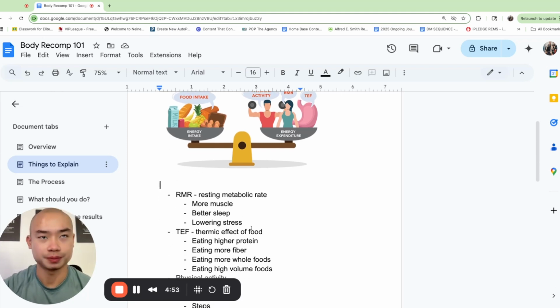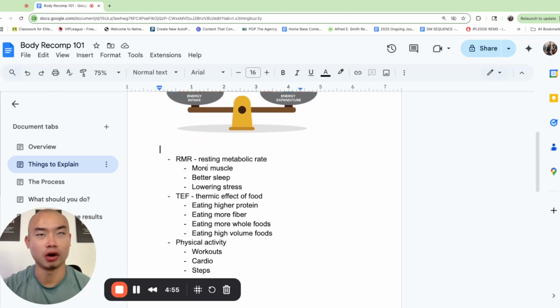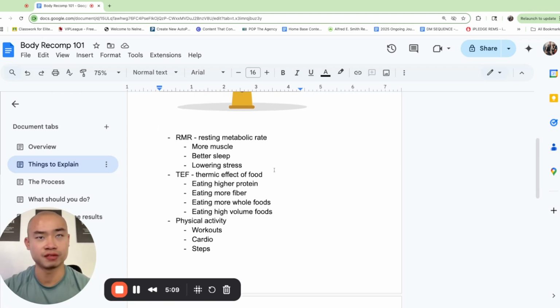So again, right here, RMR stands for resting metabolic rate. The more muscle you have on your frame, again, your body burns more calories, right? The better sleep you have and the less stress you have, it also increases your RMR. TEF, thermic effect of food: eating higher protein, eating more fiber, eating more whole foods, eating more foods with volume is going to increase your TEF. Physical activity, this includes workouts, cardio, steps. It'll help you increase your physical activity.